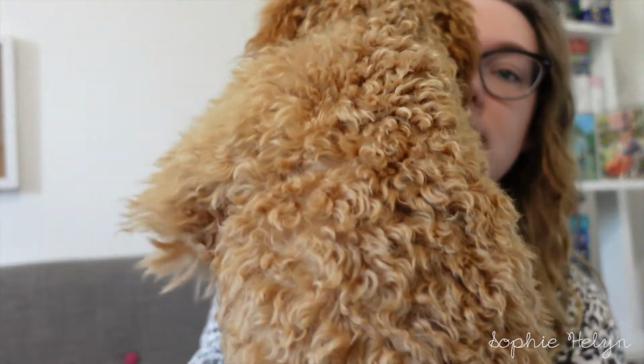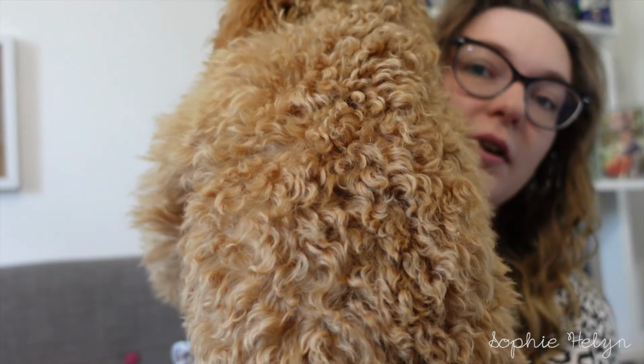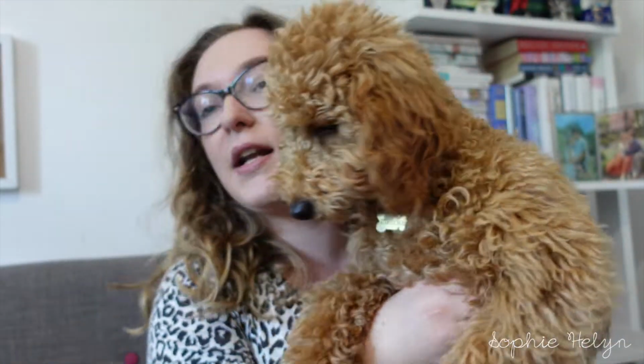Obviously now she's had 2 haircuts. She had a puppy haircut, which is something they do at Pets at Home, and then she had her proper first haircut, so obviously she's looking very cute since having her haircut. She was looking a little bit lioness before, and I don't know if you can tell, but since she's had her haircut, her curls have really started to come in. I don't know if it's going to focus, but yeah, her curls have really started to come in.